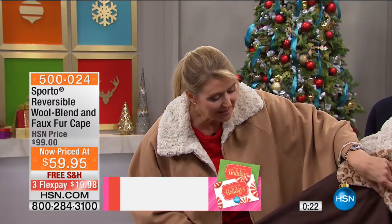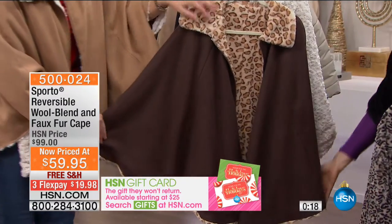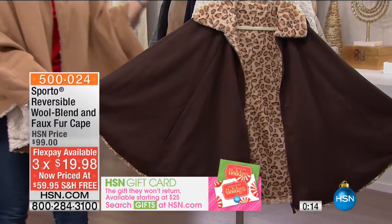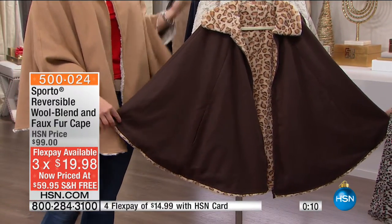Also, the way this is pieced together, it's all these triangular pieces that are stitched together to create that great design. And that also helps it sit on your shoulders properly so it stays in place and is flattering.